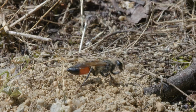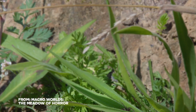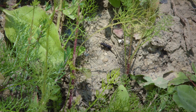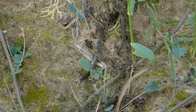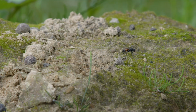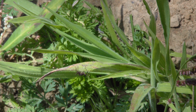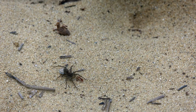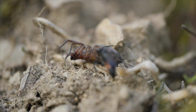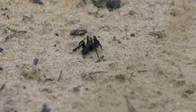A spider wasp. The wasp feeds on pollen and nectar, but she hunts as well, and wolf spiders are a favorite quarry. Is relentless. The spider can run, but it cannot hide. With one venomous bite, the wasp renders the spider immobile. It's alive, but no longer kicking.